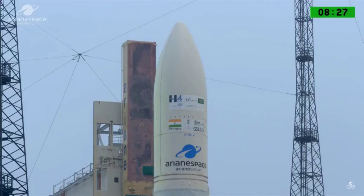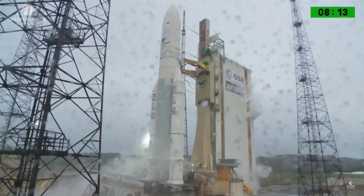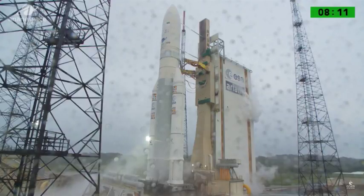8.5 minutes to go to the first Ariane launch of the year. Outside, the launcher is waiting, and the weather, as you can see, we had rain last week. The last 3 days have been very sunny and warm until today. This afternoon, we got rain and clouds, so we don't know what the visibility is going to be like.